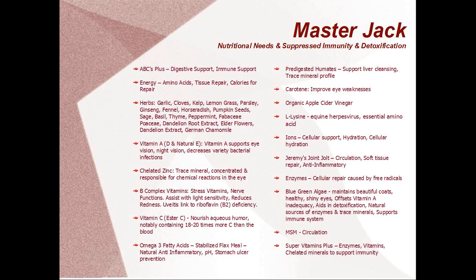We have kelp and blue-green algae in, like for say it's in Plus and it's in Energy, but in this particular case I wanted to add a little bit more because it offsets vitamin A inadequacy. Detoxification, again, brings me enzymes and trace minerals, which is going to support the immune system. MSM, circulation, and Super Vitamins Plus is in here as well.